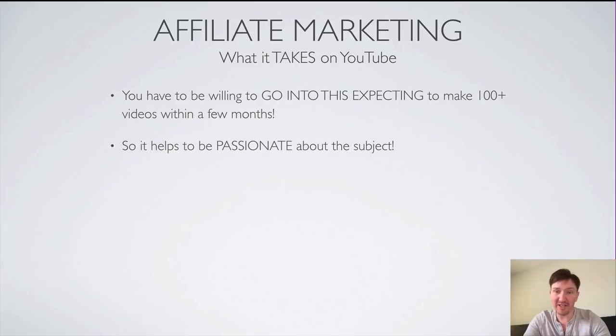And it helps to be passionate about the subject. Imagine doing 100 plus videos on growing vegetables in your back garden, and you're not interested in growing vegetables in your back garden, and you never have. You don't want to be in that position if you can avoid it. So do something you're passionate about.